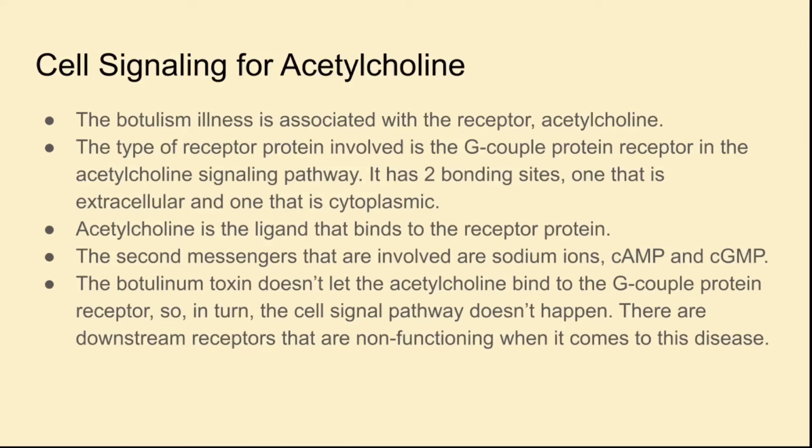The second messengers that are involved are sodium ions, cAMP and cGMP. The botulinum toxin doesn't let the acetylcholine bind to the G-coupled protein receptor, so in turn, the cell signal pathway does not happen. There are downstream receptors that are non-functioning when it comes to this disease.